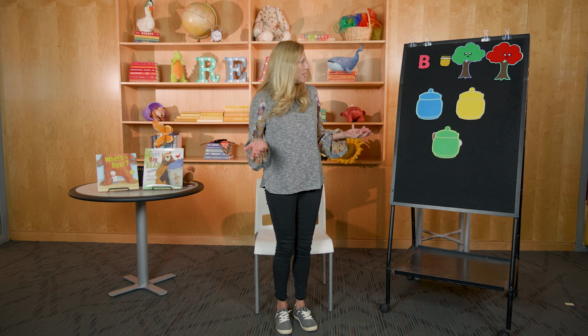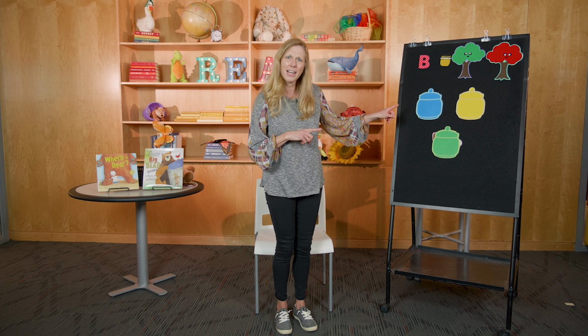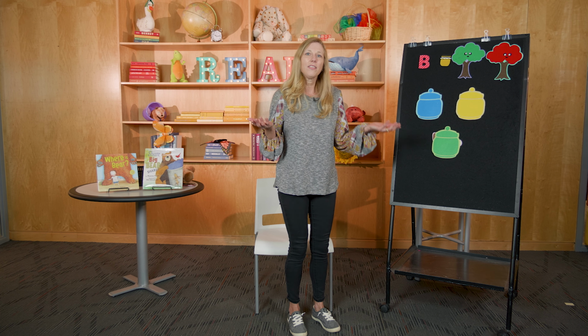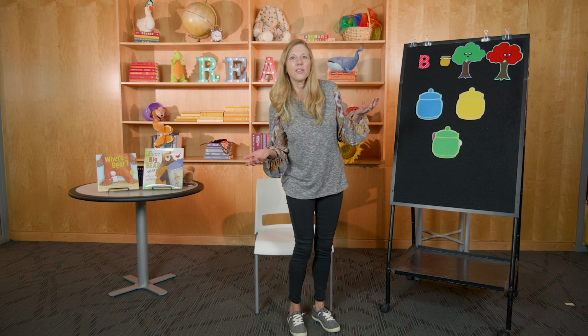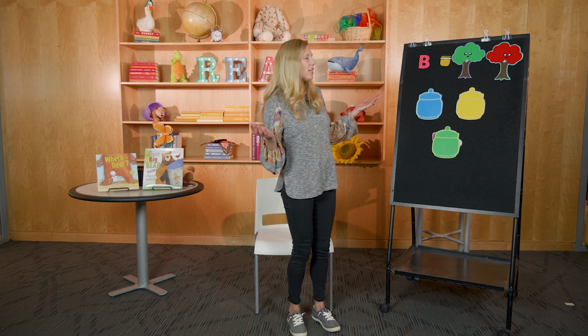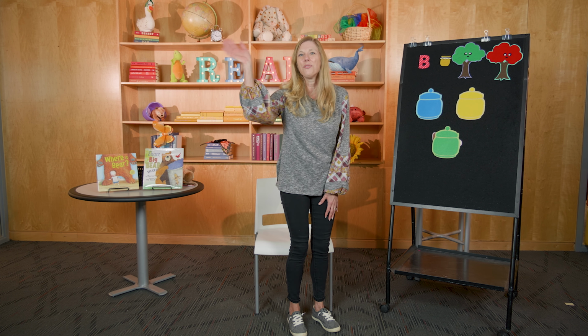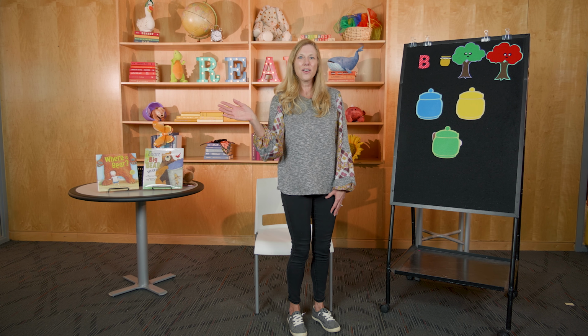But I am missing a hungry bear who's hiding behind one of our honey pots. Can you help me find him today? Oh, good. So we're gonna sing a little song, and it goes like this. Can we find the hungry bear, the hungry bear, the hungry bear? Can we find the hungry bear? We want to say hello.